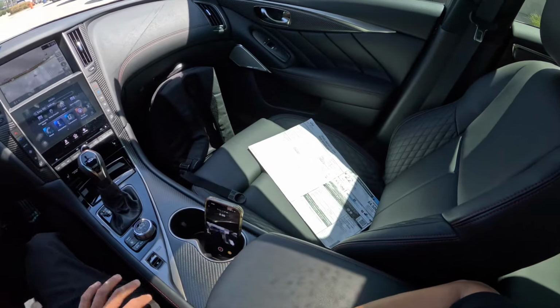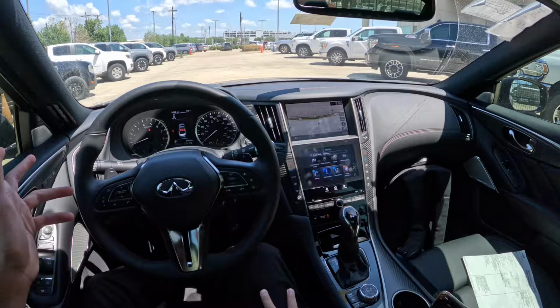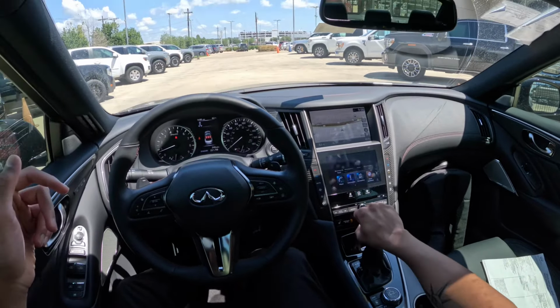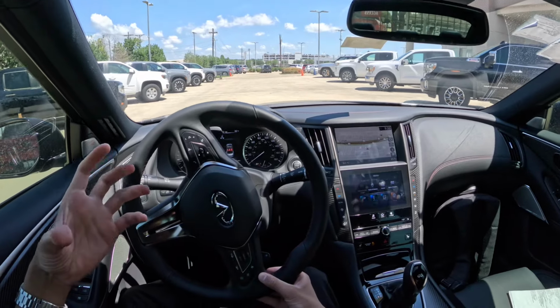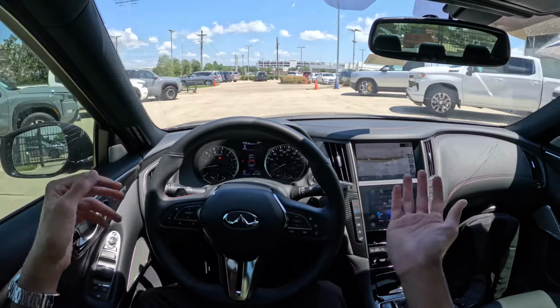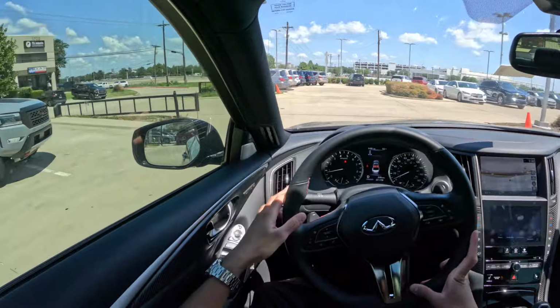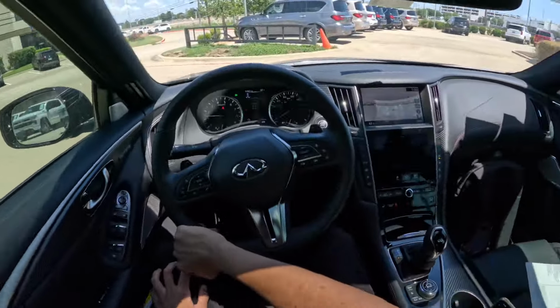So this car has an MSRP of $62,410. But this is a brand new 2023 model, and I personally think it's a great value because there's a ton of incentives on these. You can get a really good deal on a 2023 Q50 Red Sport. You can probably get it for the price of a used one, even though it's a brand new car. So it's a great value for a new sports sedan.